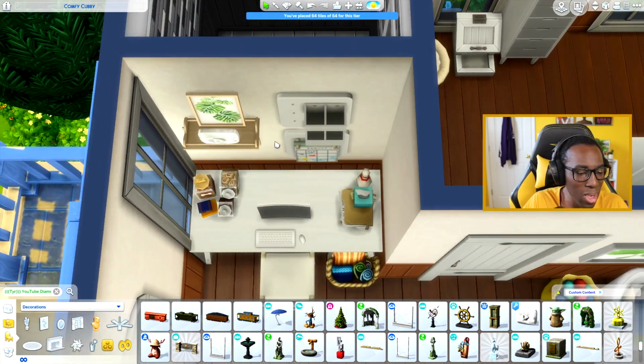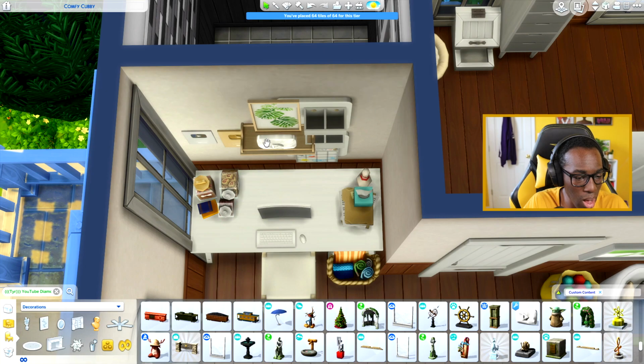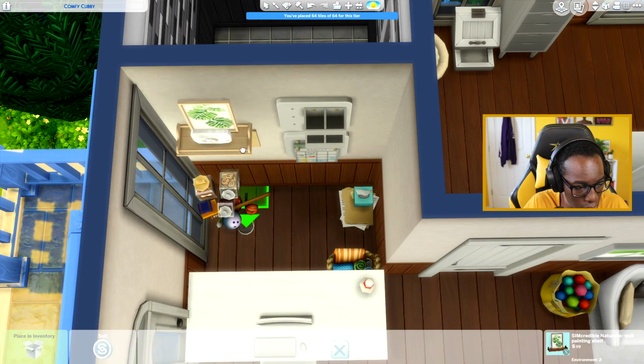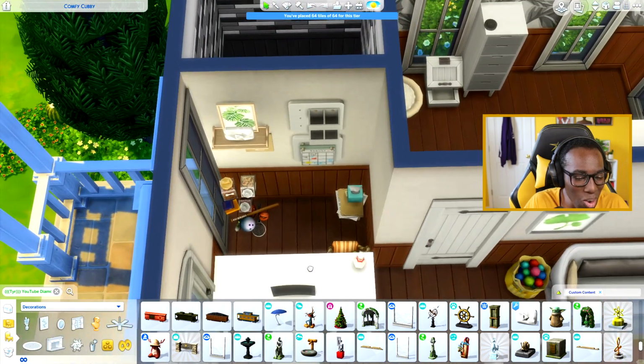Can I, what if I alt place that? Let me see. What if I do that, alt place it? No, not on that. Move this back, take this. Okay. And then I alt place it right here. Move this over. There we go. Oh, wait, that looks so cool.